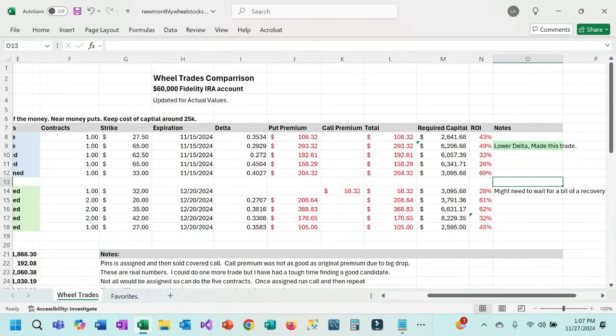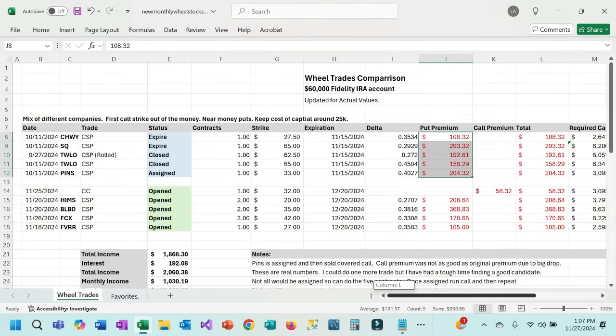The highest was 69%, and the lowest was right around 26%. And then overall, I brought in with this put premium almost, just a little bit shy of $1,000, which was really nice. Now, I did get assigned Pins, so I opened a covered call.